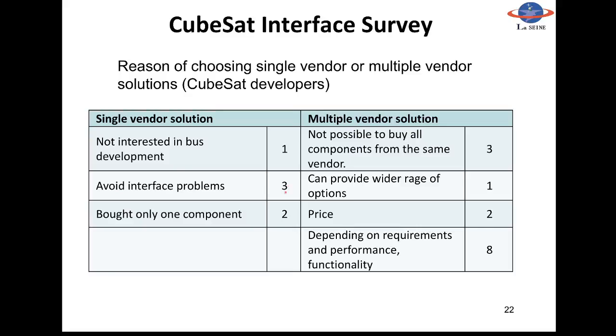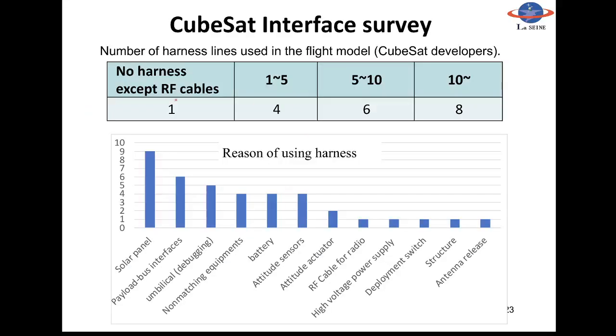I also asked about the harness. There is still a long way to go to harness-free CubeSats. The major reasons are solar panel, payload bus interface, umbilical, and others. I can understand that connecting with something at the external panel's harness may become necessary. But with careful design, we can remove the harness even from the interface between the external panel and the internal units.